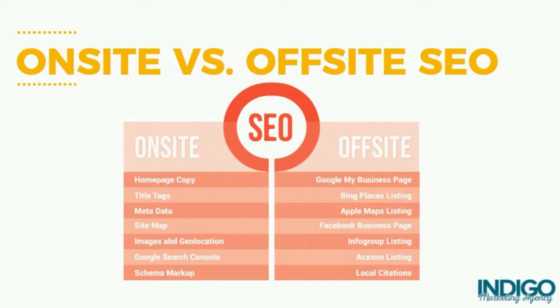on-site SEO is the things that are on your actual website. So things like your homepage, your title tags, your metadata, and I'll go through what all these things are in a second, the sitemap, your images, your geolocation, your Google Search Console, all the things that have to do with your actual website. Off-site SEO is things like your listings, your Google My Business page, your Bing Places listing, Apple Maps, Facebook Business, Infogroup, local citations. So these are all things you do with other websites to help register your site.